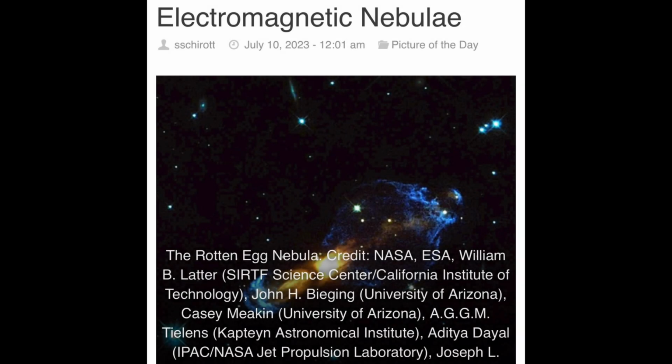This is Electric Universe Eyes, and today I'm going to narrate the Thunderbolts picture of the day, titled Electromagnetic Nebulae, posted by S. Sherratt, July 10th, 2023. Image is the Rotten Egg Nebula. Original post, July 10th, 2013.